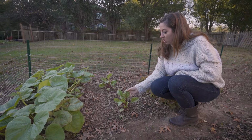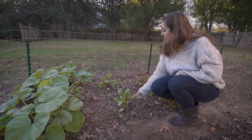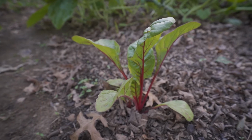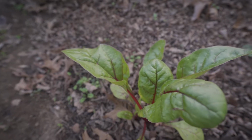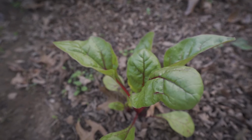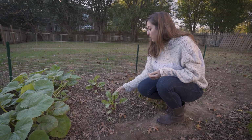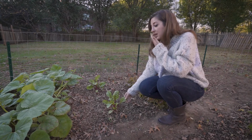We have our rainbow chard here, which also looks really good. These actually require quite a bit of room, which is why we only have 2. These are spaced out with as much room as they need to grow. So we've only got these 2 bunches, but they're looking really healthy.